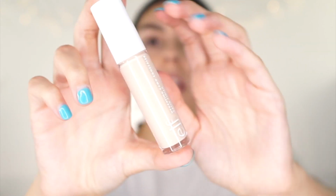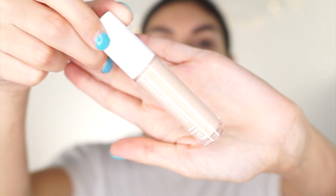I have a lot of matte concealers, like I have the Hourglass one, I don't need it, but I don't have a lot of hydrating concealers. I have the one by ColourPop, but this is what she looks like. You can barely see it, but yeah. I'm very excited to try it because I've heard nothing but good things, so let's just get into it.